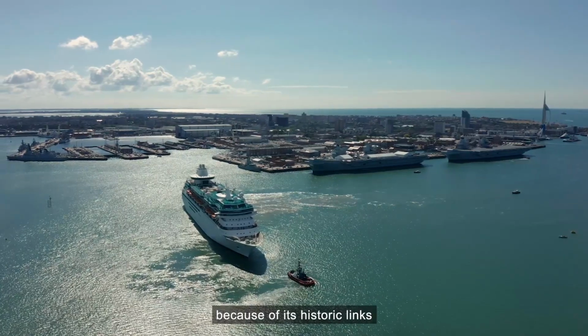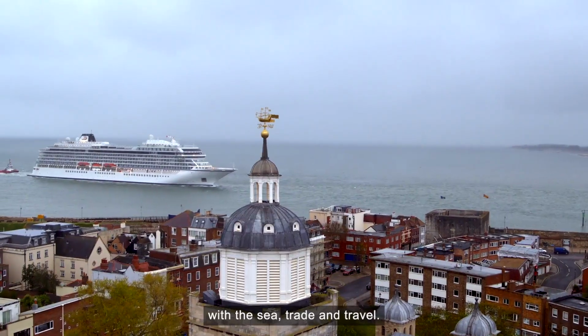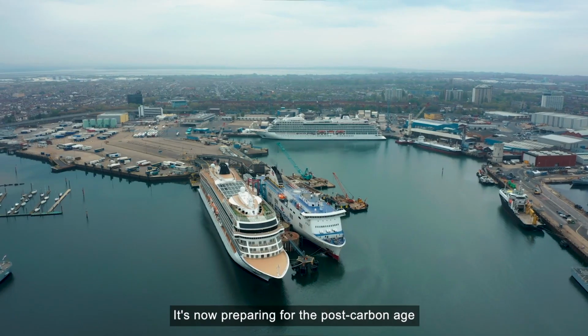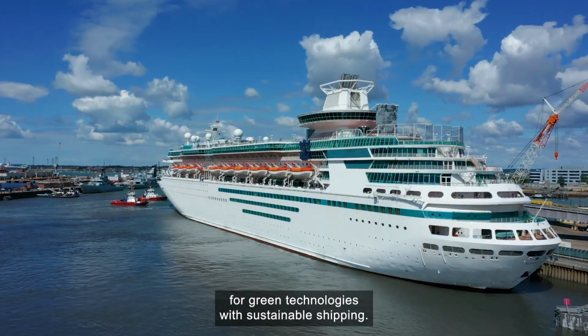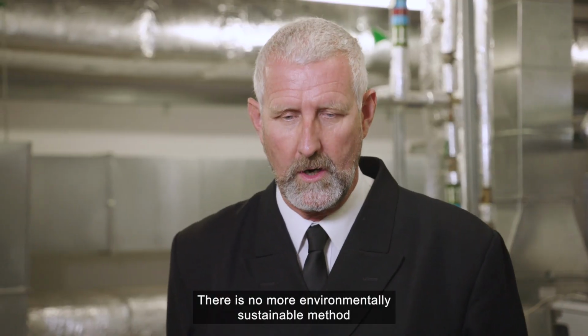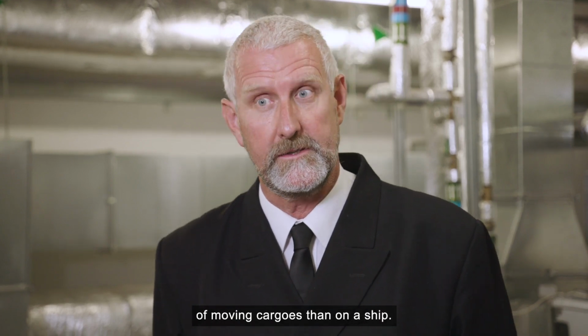Portsmouth is so called because of its historic links with the sea, trade and travel. It's seen ships come and go since the 12th century. It's now preparing for the post-carbon age and has committed itself to being a living laboratory for green technologies with sustainable shipping. There is no more environmentally sustainable method of moving cargoes than on a ship.